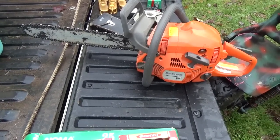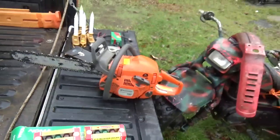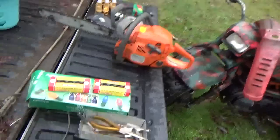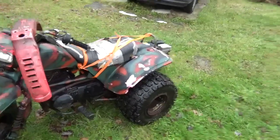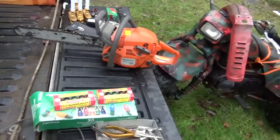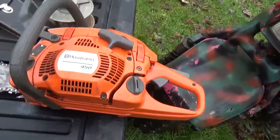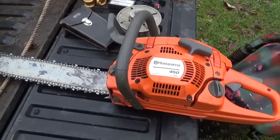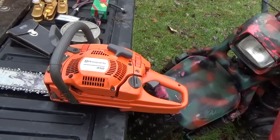And what you're looking at is a Husqvarna chainsaw. And the reason why you're looking at it is this is my flea market haul from this past weekend. I ended up going for a few bigger items. I got this out of a storage unit, and I gave him $30 for it.